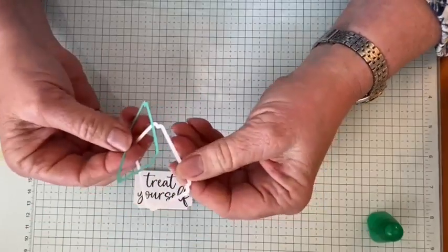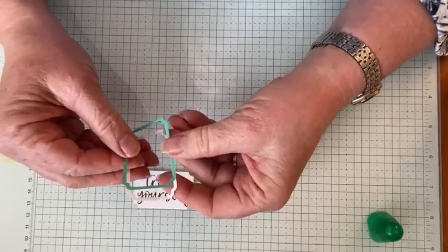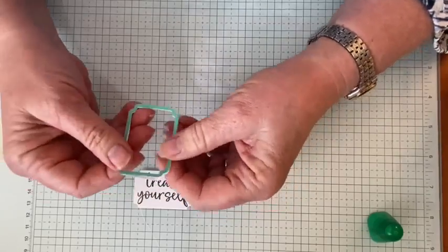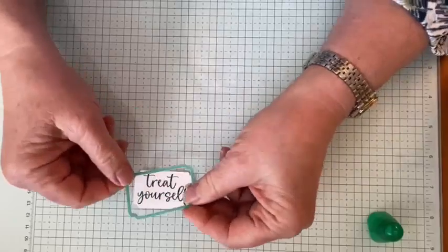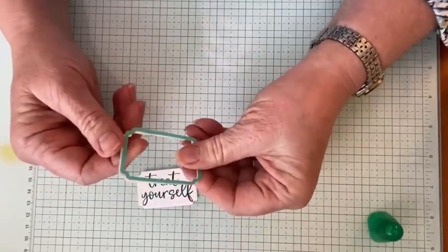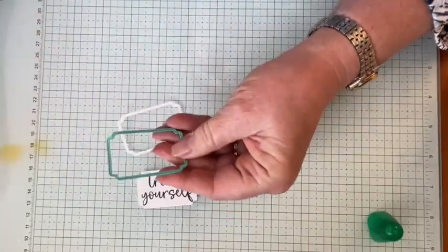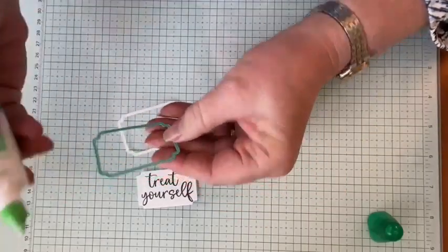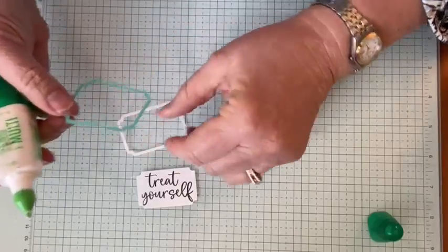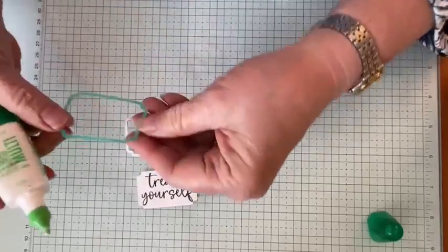Well, I noticed before that you can take these and glue them together, and then it makes a much better frame around here because it's a little raised. And you can even glue several of these together. I find 2 to be enough. Trying to think back and front. There we go, that's the front.